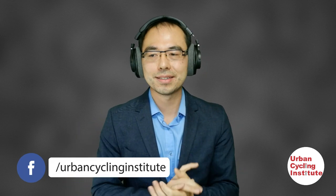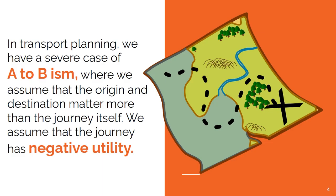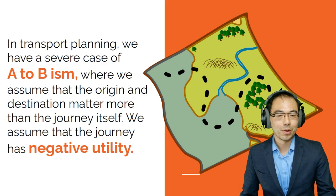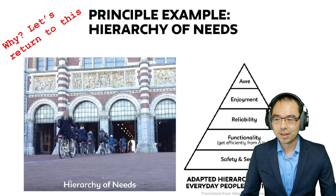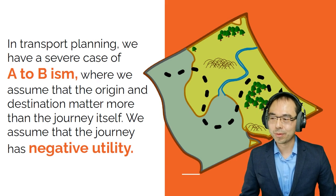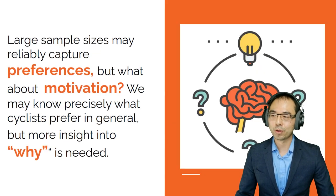So let's see how these two connect and how art and engineering can work together with both research and practice to make bicycle infrastructure better. So here's the proposition that I want to make. In transport planning, we have a severe problem of A to Bism. Right? And what does A to Bism mean? It means that we assume that the origin and destination matter more than the journey itself. We assume that the journey has negative utility. But that is kind of odd, isn't it? That the journey has negative utility. What if there is awe and enjoyment on the journey? Doesn't that mean the journey has positive utility? How does that get reflected in our transport models? Doesn't that throw a wrench into the model of which we think transport works? So I want to discuss that a bit further, this idea, in both research and practice.